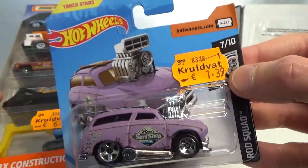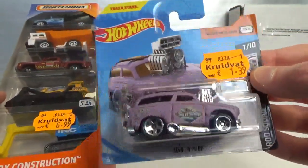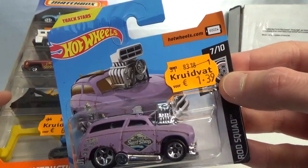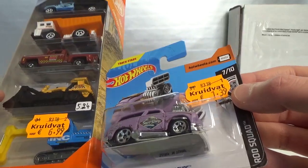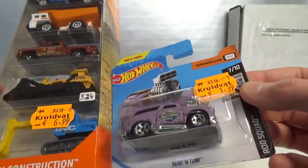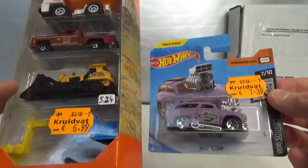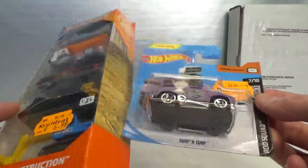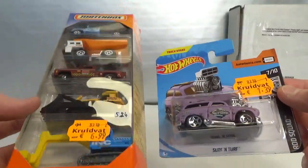1.39 is very cheap for Europe, well, at least for the area where I live. Of course, Germany is cheaper, but in my area, Hot Wheels cost between 2 and 3 euro, so 1.39 is cheap. But of course, this is an old case, and this store only has them when they have them. They don't always have them. Well, most of the time they don't have them. It's rarely they have them. But so that's what I picked up.